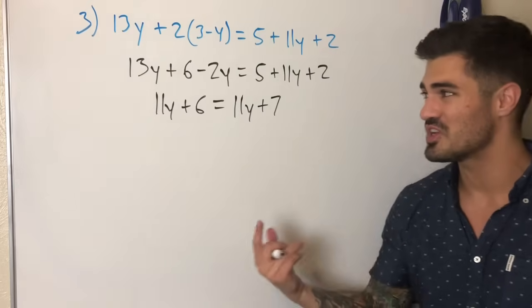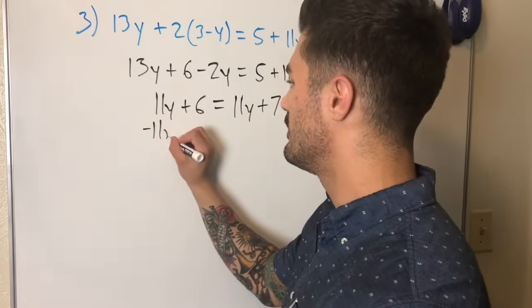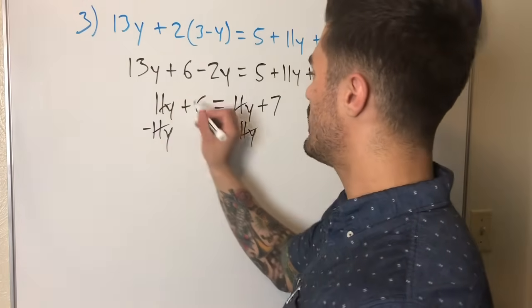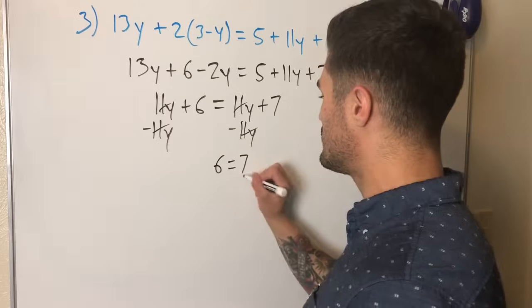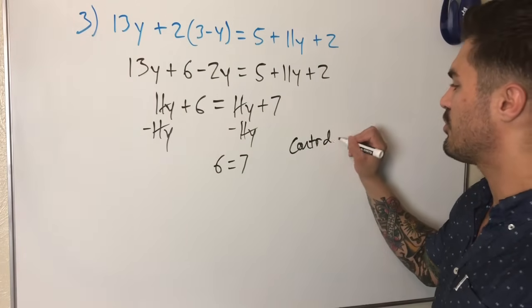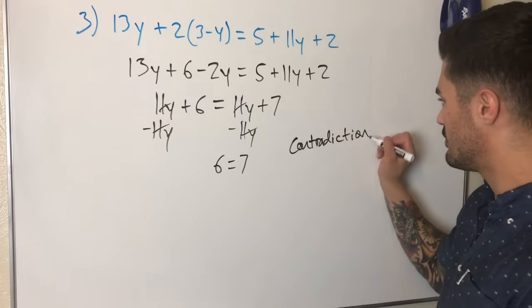Maybe you can already see what's going to happen here. When I subtract 11y from both sides, what's going to happen? You can pretty quickly notice. 11y is gone, 11y is gone. 6 equals 7. Contradiction, right? 6 equals 7 is preposterous. Contradiction. It's never true. It's absurd. So, contradiction. All right, number 4.